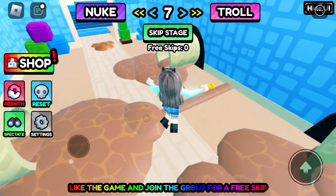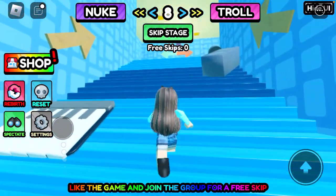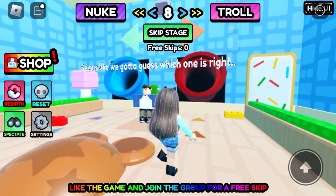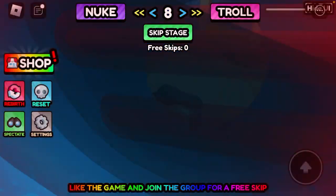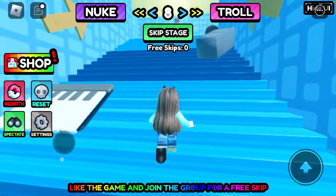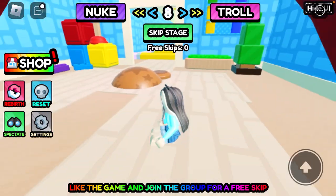What is this? Is this mud or something? What is all this? Staircase. Seems you gotta figure out which one is right. I'm choosing blue. Oop. Okay, that was the wrong one. Dang it. I love blue. My shirt is literally blue. Okay, so I guess it's red. Alright, cool.